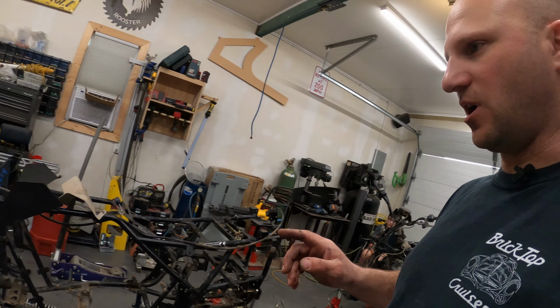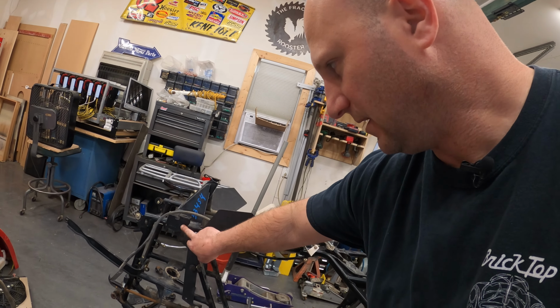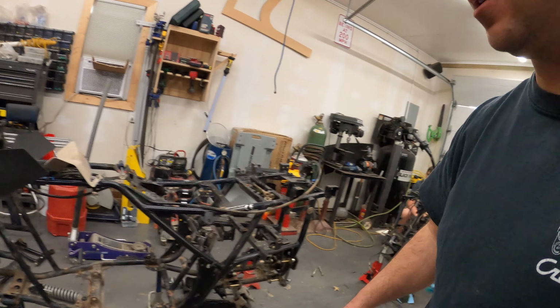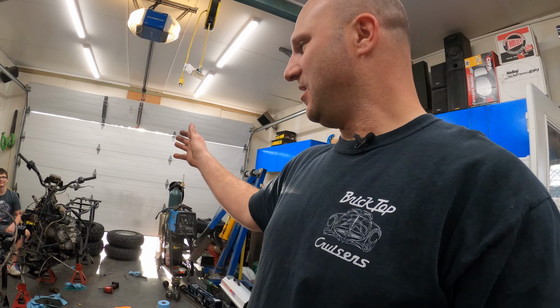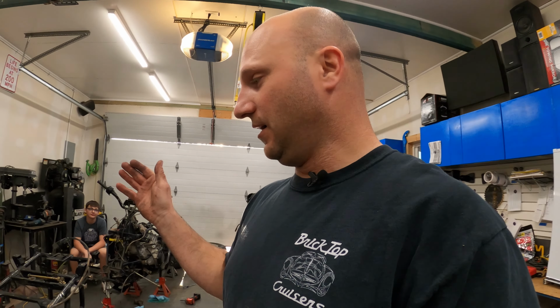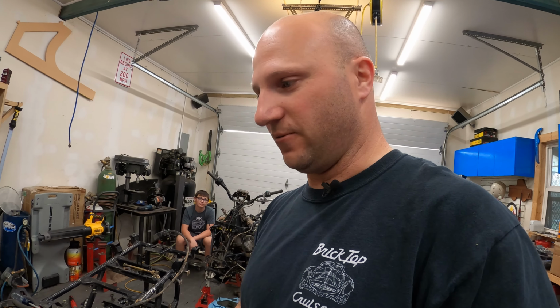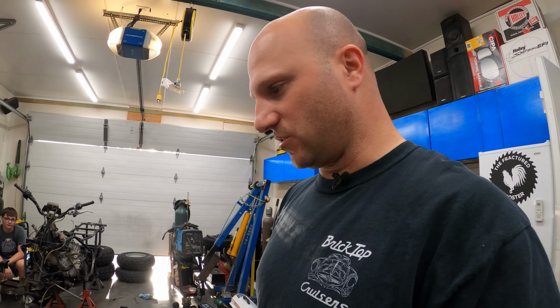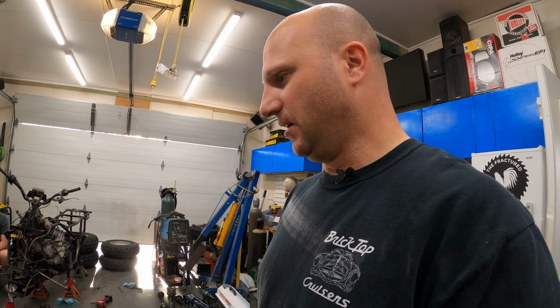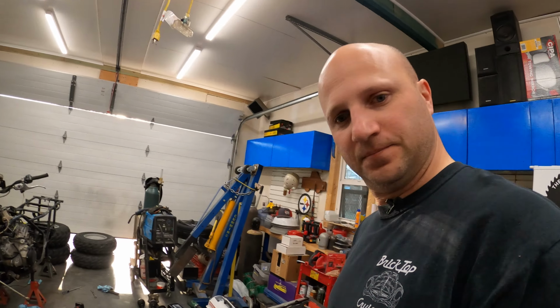And you know, as I'm standing here talking, I see the front rack is different as well. Front rack mounts from the top here on the 04, rack mounts from the side. So I think we're going to have to cut all of that stuff off the 04 frame and then do some careful measuring and weld it onto the 05 frame. So the simple, easy swap just became slightly more complicated, but nothing we can't handle.